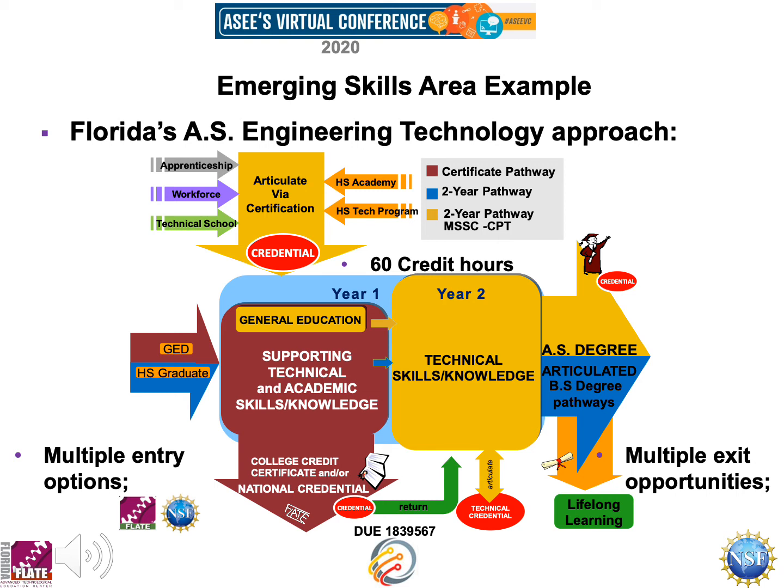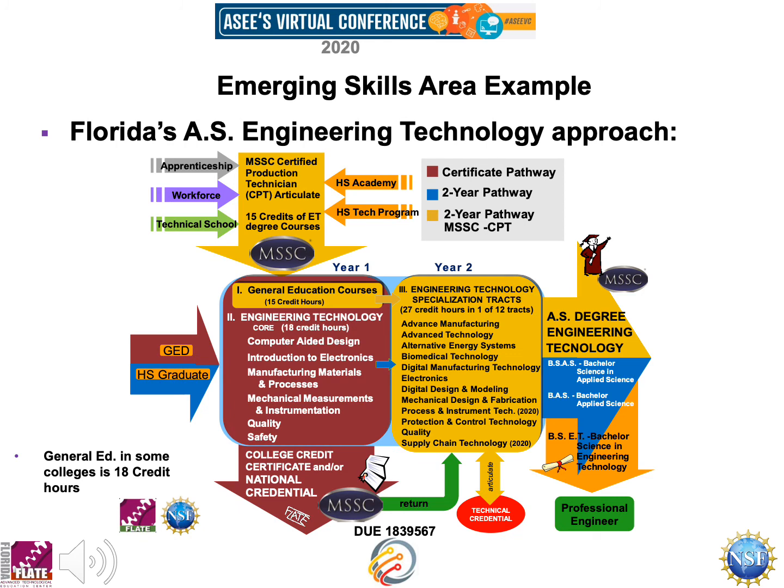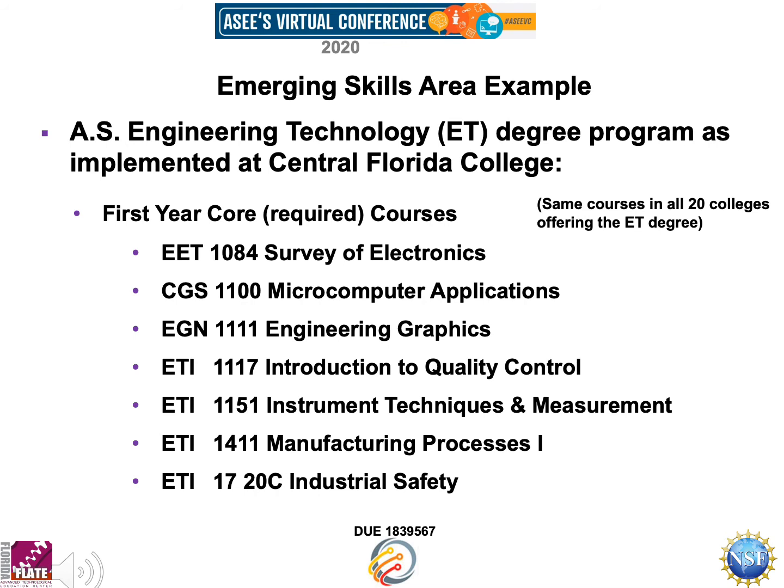For Florida, the AS Engineering Technology degree program is the vehicle to address this example. This 2-year program has several useful properties. It also has multiple entry options as well as multiple exit opportunities, and it articulates to the BS in Engineering Technology degree that also leads to a professional engineering status in Florida. The program fine structure is shown here in more detail. The core course specifics are shown here on a larger scale.